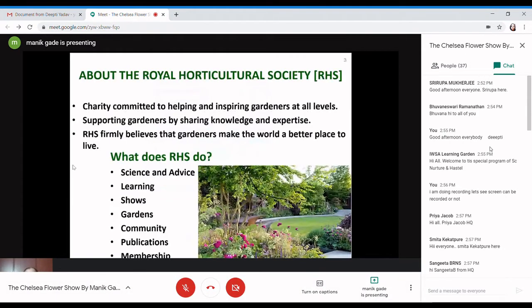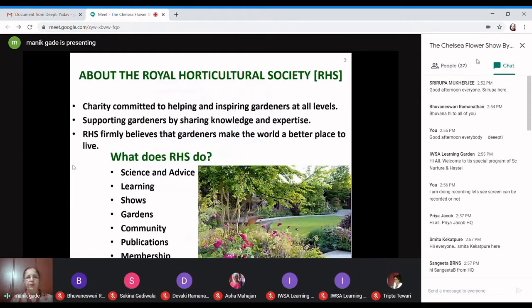Before proceeding to Chelsea, let me brief you on the Royal Horticultural Society, or RHS in short. RHS is a charity committed to helping and inspiring gardeners at all levels. It supports gardeners by sharing knowledge and expertise. It firmly believes that gardeners make the world a better place to live.